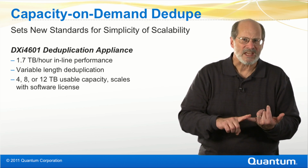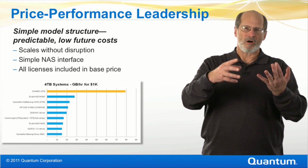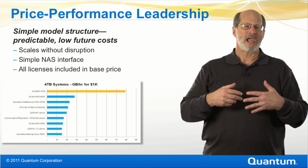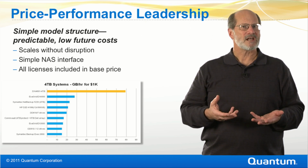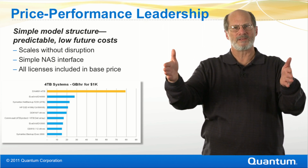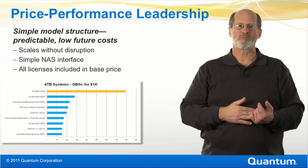So it's faster, and it's actually less expensive than grid systems because we're not adding more and more additional controllers and the kind of expensive part that builds those systems up. And there's never any re-racking or reconfiguration in the system. DXi 4600 comes in 4 terabytes up to 12 terabytes, and you can scale that way on this capacity on demand system. 1.7 terabytes an hour of performance.